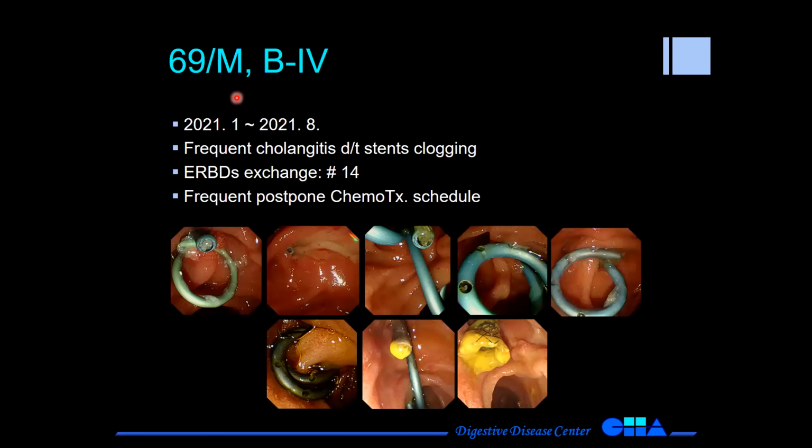Next case is a 69-year-old male with Bismuth type 4. He and his family wanted to keep inserting plastic stents. However, he suffered from frequent cholangitis. For 7 months, I had to exchange the ERBD 14 times. Any size, any number, any type, even a 6 millimeter size fully covered metal stent.